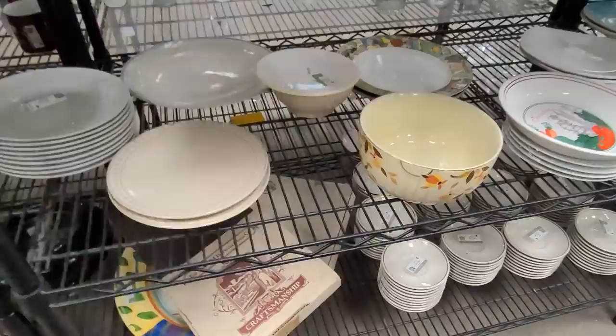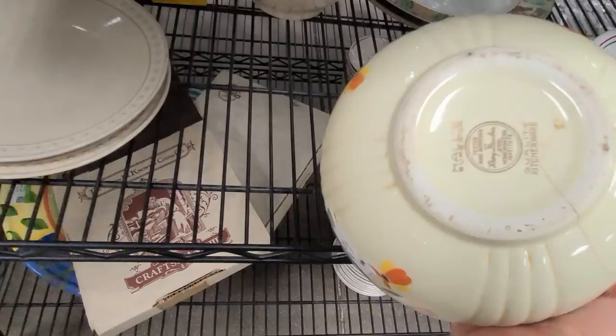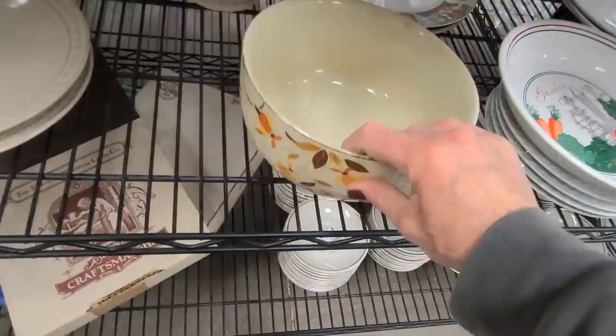Look at this beautiful vintage bowl. Sadly, it has a massive crack in the bottom of it. Hogh's superior quality kitchenware, tested and approved by the Homemakers Institute. I think that has seen better days.